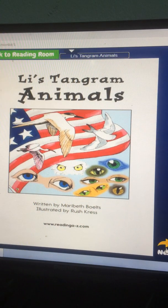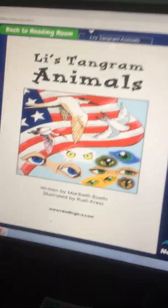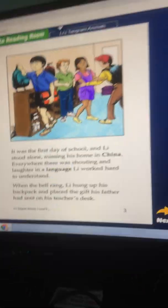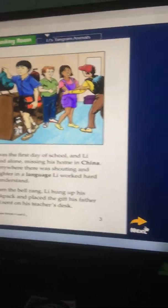Lee's Tangram Animals. Written by Maribeth Bolt. Illustrated by Russ Kress. It was the first day of school, and Lee stood alone, missing his home in China.